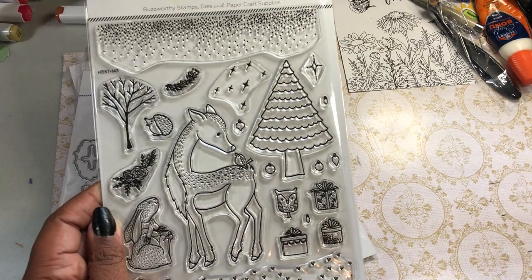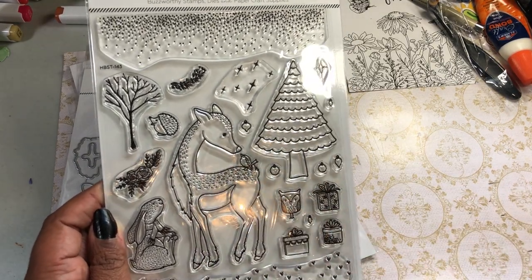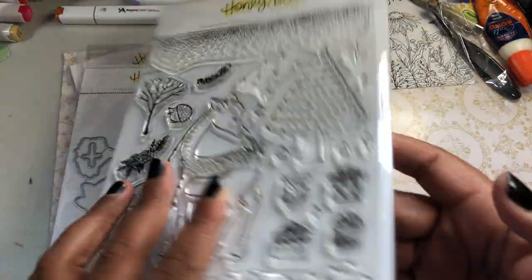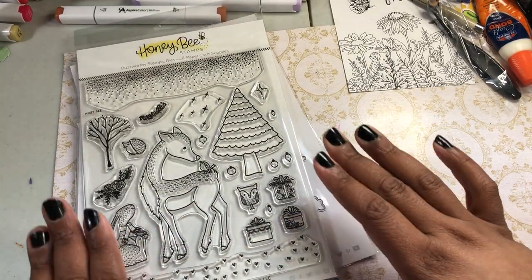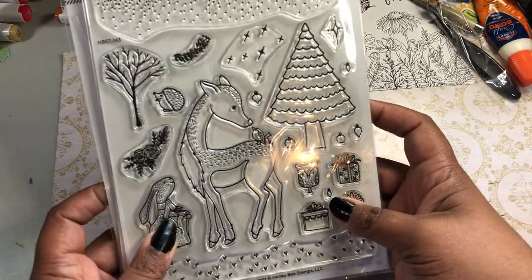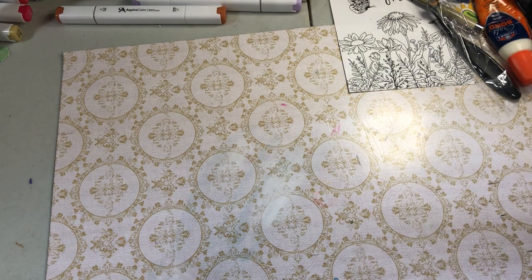Like I need another thing for Christmas. No, I don't. But this was so cute. And I've been looking at it since last year when I saw it. So I finally got it. And it's retiring. And I got the stamp and the die. So I was really happy. And I might make a card real quick with this, because I love it. I am also going to be doing some de-stashing here, I think, next week, because I need to get rid of a bunch of stuff. So, there you go.